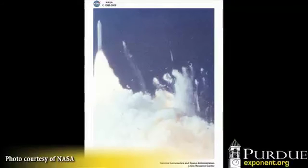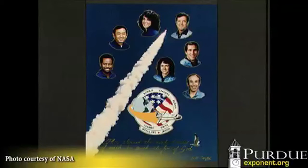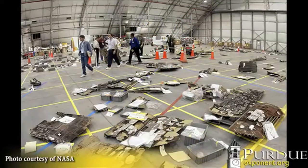The Columbia incident happened on STS-107 in February of 2003. A piece of debris damaged the thermal protection system on one of the wings, which led to the entire shuttle disintegrating upon re-entry. Prior to this, no shuttle had ever experienced any issues in the landing stage.